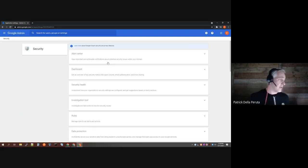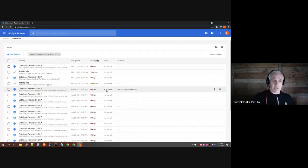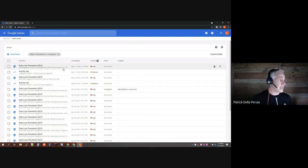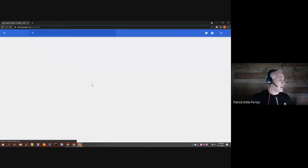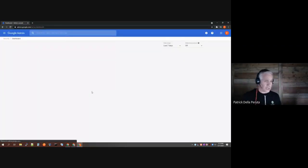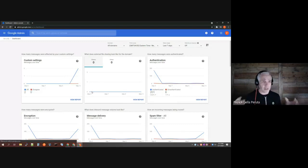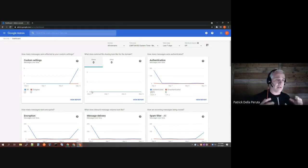Other areas within the security center include the alert center, which we looked at a little bit a couple of weeks ago. All of the alerts that we create, or that Google automatically creates, feed into the alert center. It also has the security dashboard, which as a security analyst is something I'm in daily. This is a collection of reports that Google provides around various cybersecurity related items.